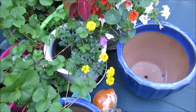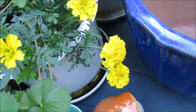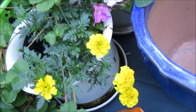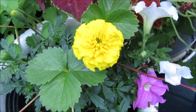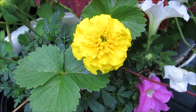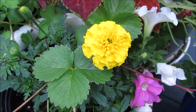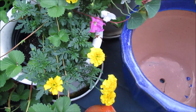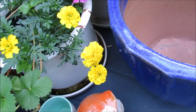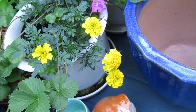Good morning. I love marigolds. Look at my beautiful yellow marigolds that are coming out bursting with joy. Aren't they beautiful? And do you know that marigolds are great for beneficial insects? Yeah, they really are a great assistance in the garden, especially in the vegetable garden.